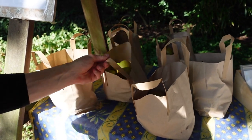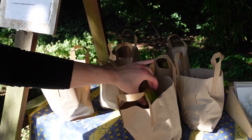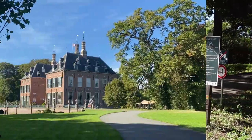So here they have bags of apples and pears for sale at the entrance of the castle. Pretty nice. I think we're just about to enter.